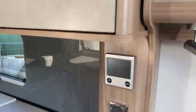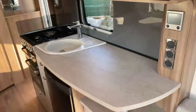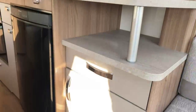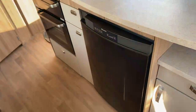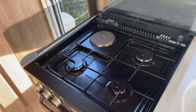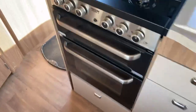Benefiting from the Alde wet central heating system, with the control panel located there, a very generous sized central kitchen area with a nice large kitchen work surface with storage underneath and also plenty of cupboard storage. You've got a generous sized under counter Dometic fridge and a cream fabric look to the cupboards with an easy usable height central microwave. Three gas hob burners and one electric in a combination oven and grill with pan storage located underneath.